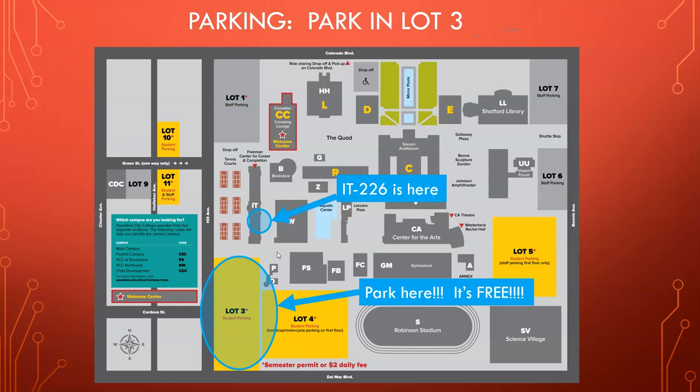For this semester, parking is free. You will need to park in Lot 3, which is just south of IT 226. If you've not been to campus before or you've not been to the classroom, the entrance that most people come on is off of Colorado Boulevard coming south on Hill and entering into Lot 3. You can then walk up the stairs to the IT building. IT 226 is on the east side here, south of Colorado Boulevard.